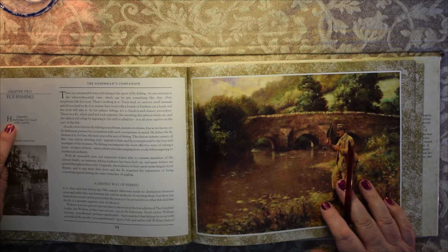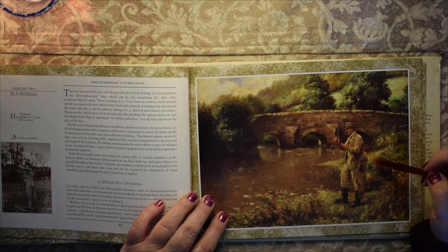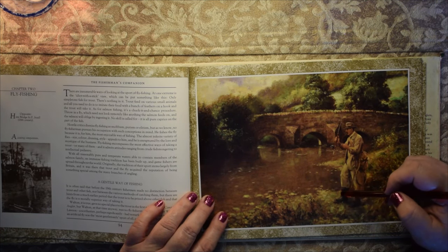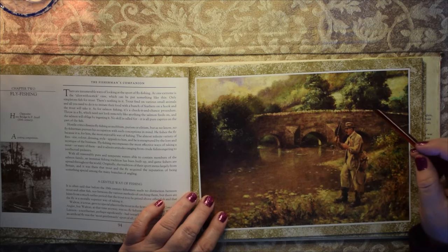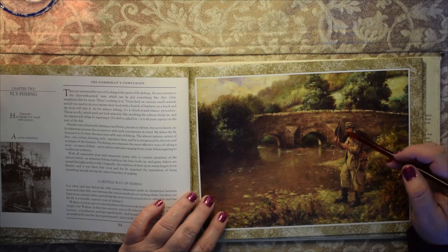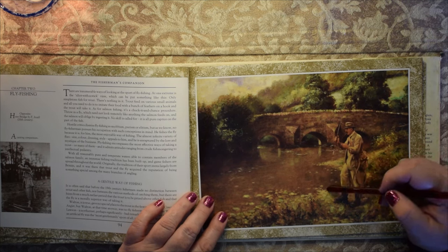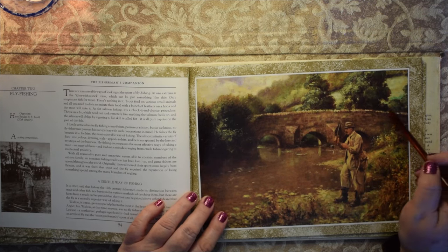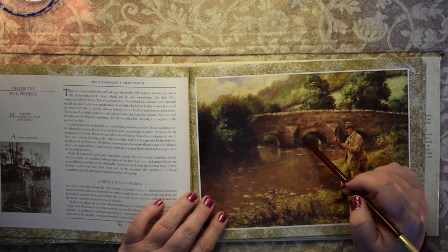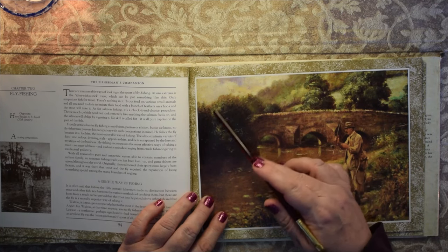This painting is Here Bridge by F. Insall, 20th century. So we have an angler with his boots and trousers, and he has a creel on his side and a net, and his hat and a cigarette hanging out of his mouth, and his rod and reel on the riverbank where you can see our smaller rocks. And then you have a stone bridge, actually quite a beautiful stone bridge. Then you have some trees and shrubs.